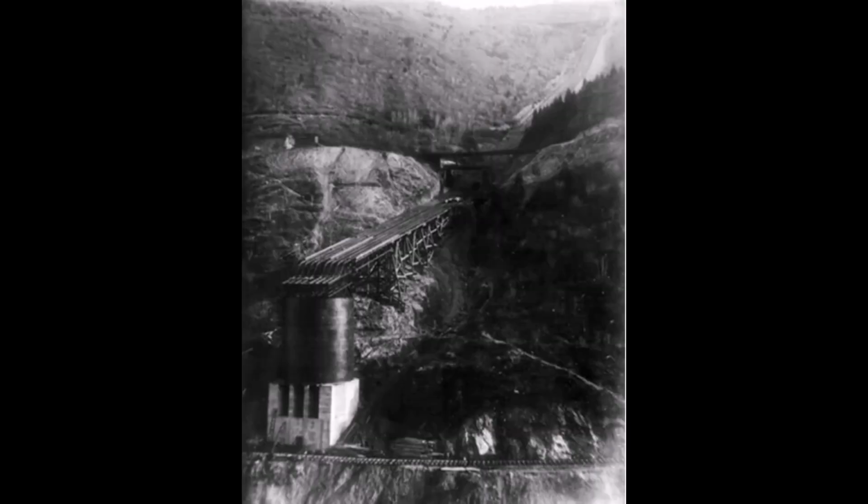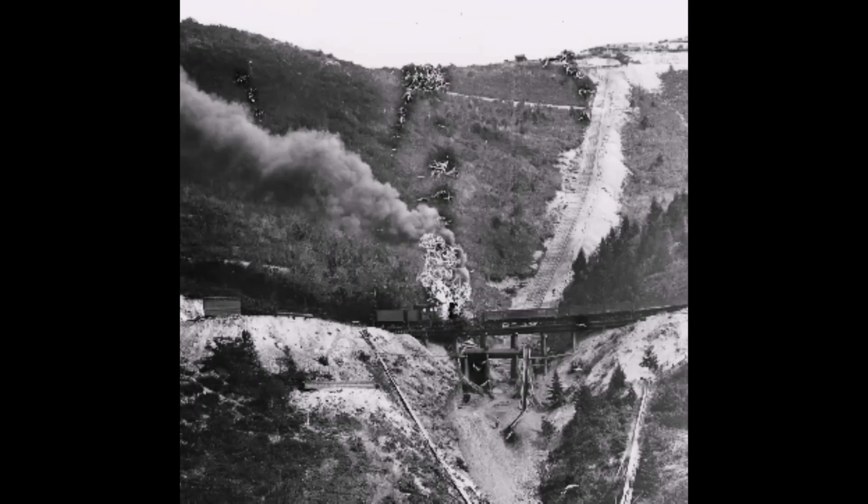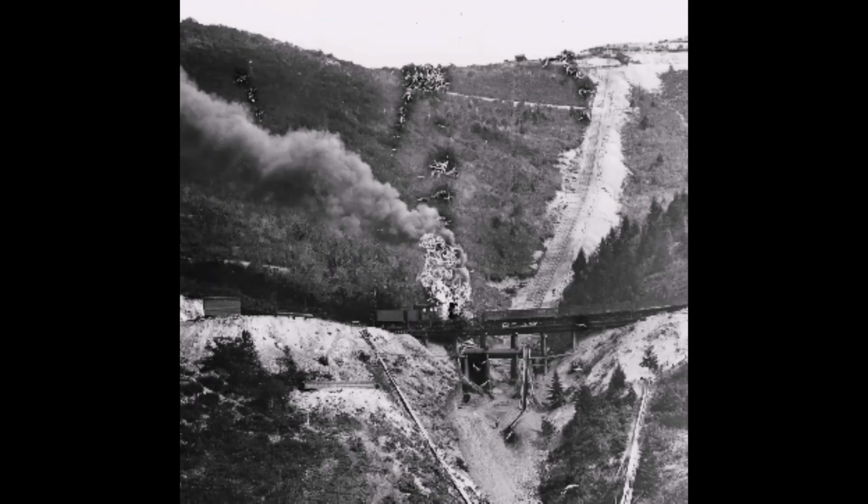Now this first picture shows them building the foundation for the lower ore bin, but look at this steam engine up on the grade up above. I think probably a boiler was on fire. Look at the heat rolling off of that. I think that's a neat little picture.